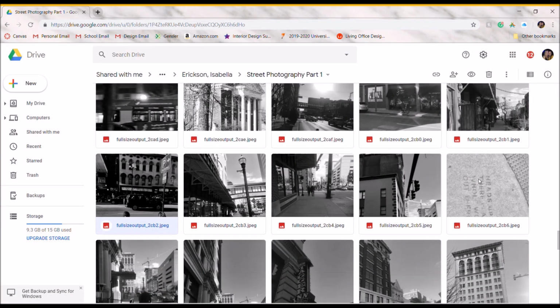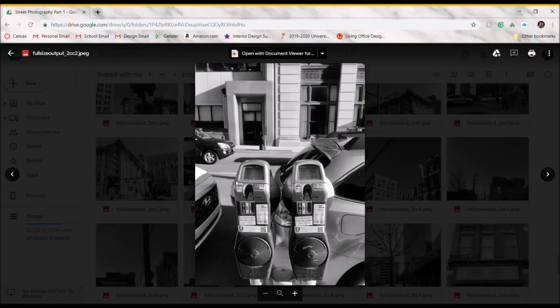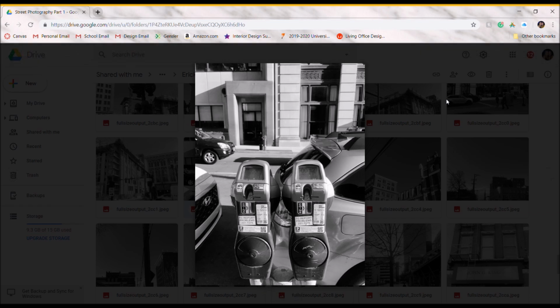The other image I liked was this one, where it shows the parking meters. I thought it showed really good symmetry and also asymmetry at the same time, where the parking meters are in the middle but everything in the background isn't the same, and it shows a major focus, and it shows a major part of city life is parking meters.